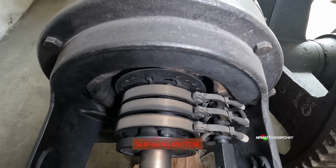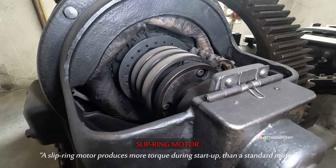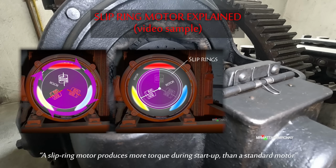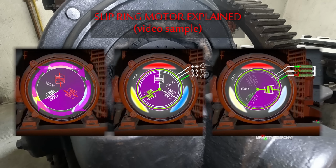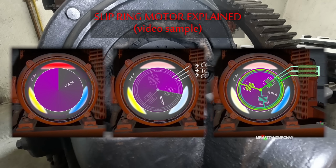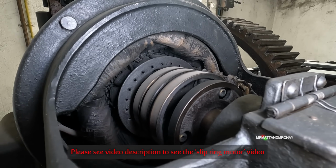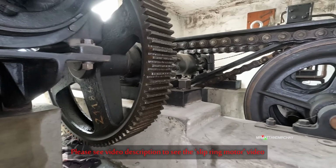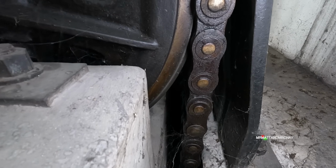This is a slip ring motor. In one sentence, a slip ring motor produces more torque during startup than a standard motor. To learn how it does this, and why there are 3 connections on the end of it, I've created a separate video that goes through how it works. Please see the link coming up at the end of the video to see it. Coming up in a moment is the motor room of the working chain-driven lift. And then a really disgusting lift pit.